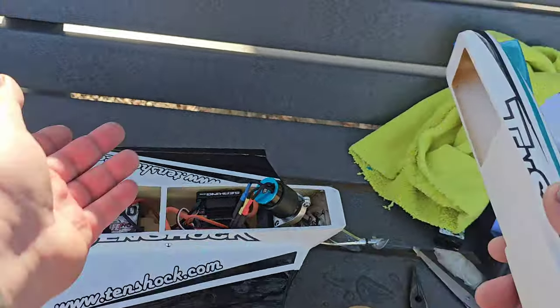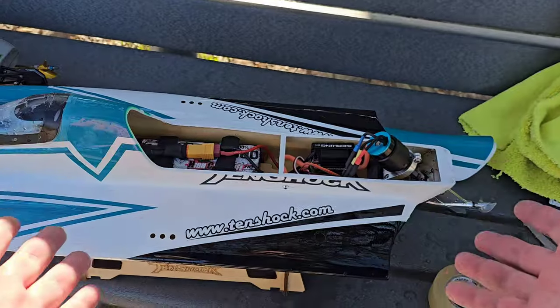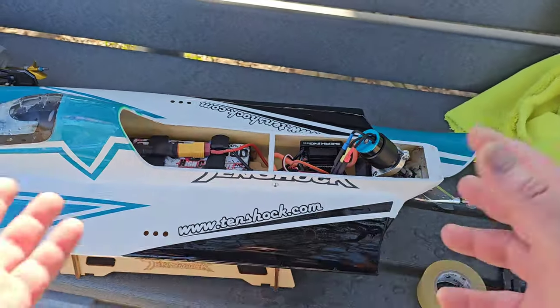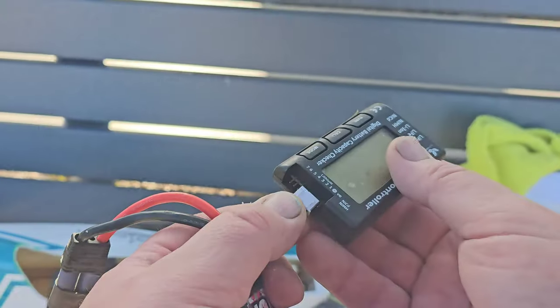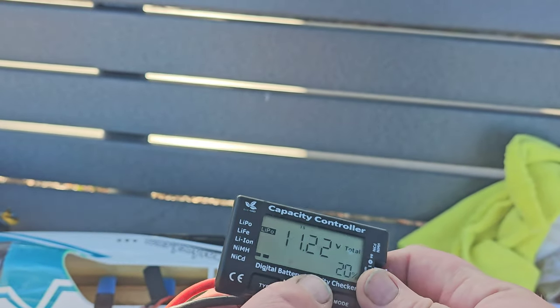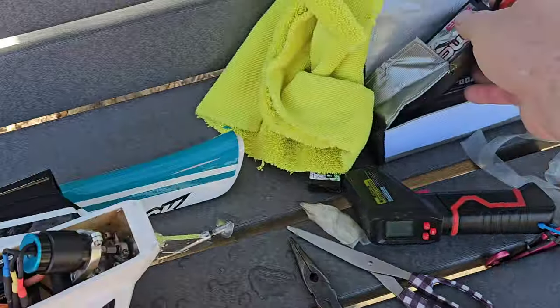Dynamite 90's basically the same thing as the Sea King. But my Dynamite ESCs have been reliable, whereas the Sea King, I don't know, man. I just have a thing against Sea King. I don't know. She was getting off. .374. That's good. Okay. All right.